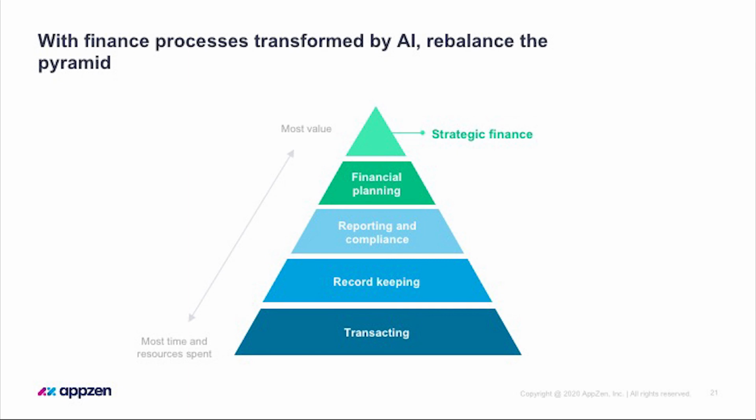So by spending so much time and so many resources getting these activities done, finance teams don't have the bandwidth to do as much of the activities right at the top of the pyramid, the financial planning, strategic planning. So there's a huge opportunity to drive mass efficiencies in that value creation that tends to be missed. So what steps can we take to fix that situation?